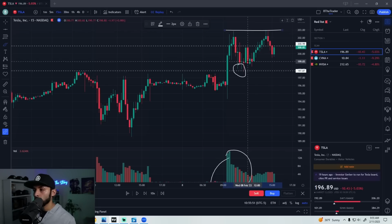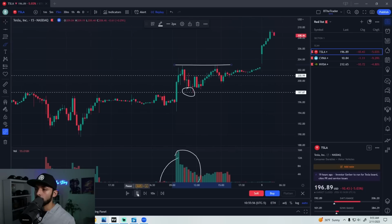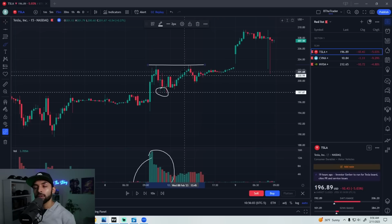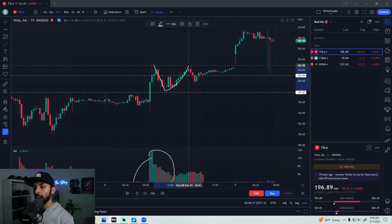They're not always perfect. If we continue this play and play it out, this thing actually continues even higher. So you can actually ride this breakout even further if you want to. But the idea is to look for the good risk reward. Now, if you're someone who's like, you know what, Alex, I don't want to enter here because I feel like we failed this breakout, that's fine. You don't have to. You can wait for it to reconfirm. We broke out for a second time here.